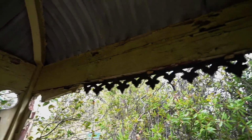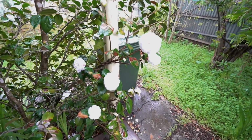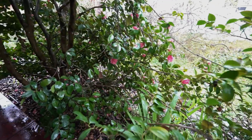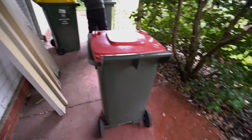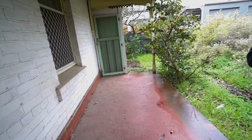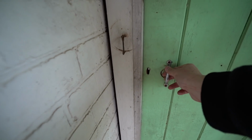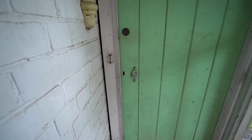Okay guys, check out all the old trimmings on the front, complete with your flowers. Bullnose veranda. Now I've also spotted an extra little side door that goes over here, so we're going to check what it is. No, it's locked, guys. Locked shut, that one. Oh well, it's probably like a little sleep out hut. An extra little sleep out hut.